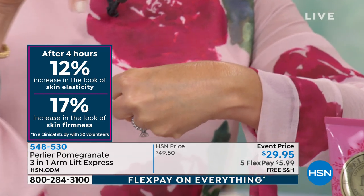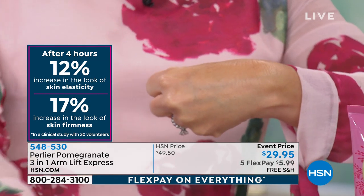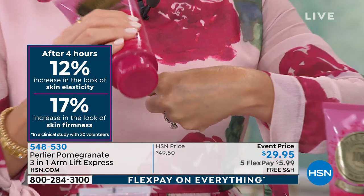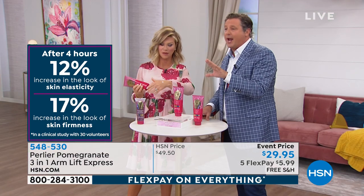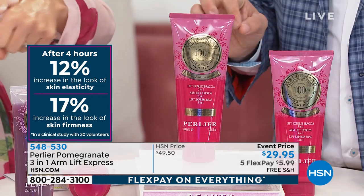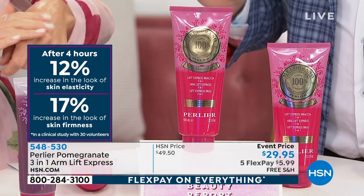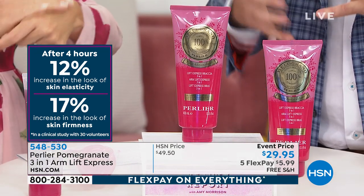Look at this clinical. Right there, in only 4 hours, skin elasticity of 12%. First of all, 12% is huge. This is huge, in elasticity. But normally you see that after 2 weeks to a month. We see it right away. It's also the first cream ever to have a peptide exclusively made for the skin around your arm. It absorbs so quickly. It's the richest, thickest cream we've ever made for firming around the arms.